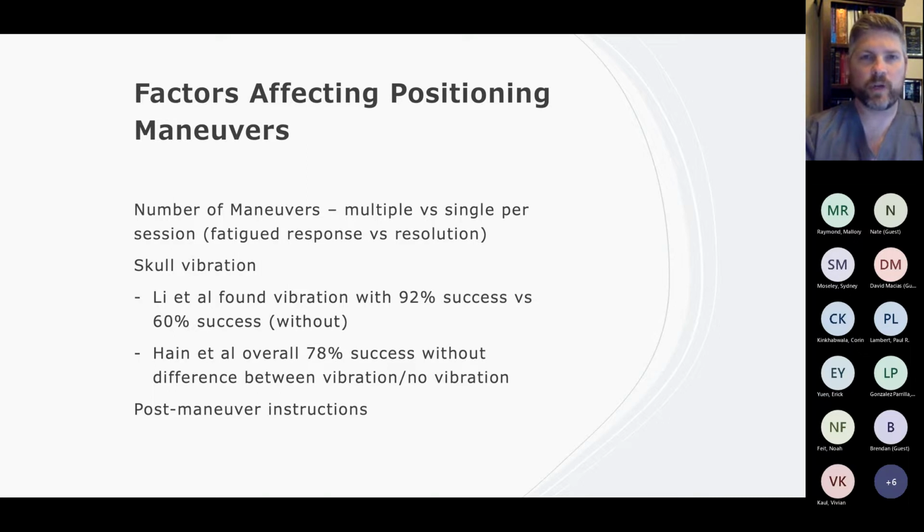And then post-maneuver instructions. I personally have still been doing it, but the data suggests that utilizing post-maneuver instructions is not necessary based upon our clinical practice guidelines currently. And so those are things that you can think through on how you want to proceed in your practice.